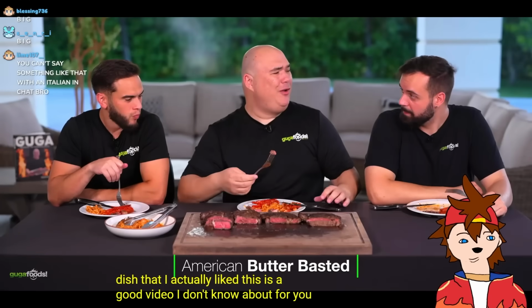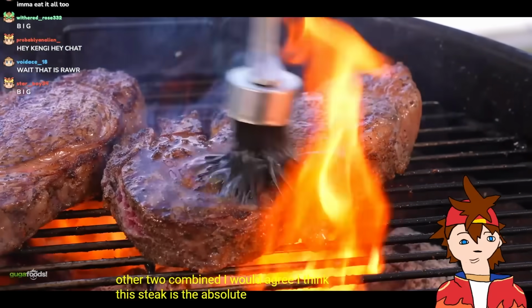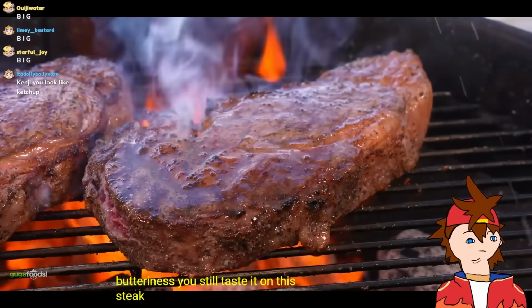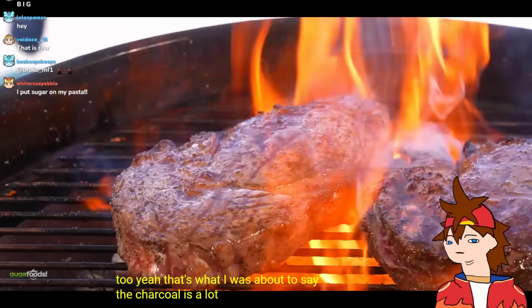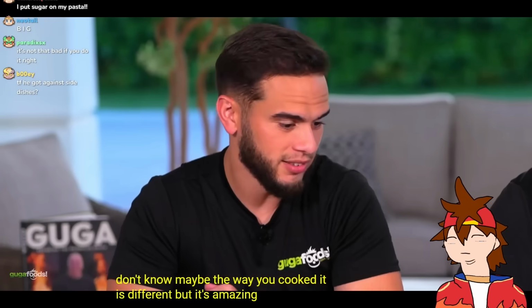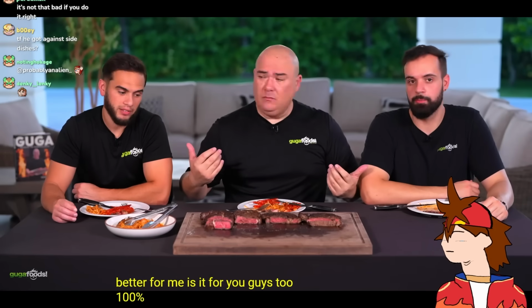I don't know about you guys, but this is so much better than the other two combined. I would agree. I think this steak is the absolute perfect ratio of that beef flavor plus that butteriness. You still taste it on this steak, and it's delicious. More charcoal, too. Yeah, that's what I was about to say. The charcoal is a lot more pronounced. I don't know, maybe the way you cooked it is different, but it's amazing. More charcoal flavor, more butteriness. It is better for me. Is it for you guys, too? 100%. Yeah, I think so.